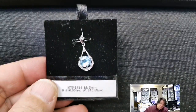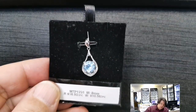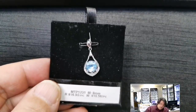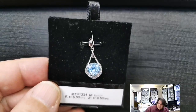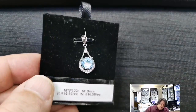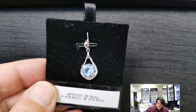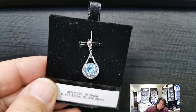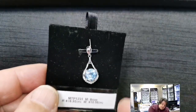MTP 1231 for an 8 mm round cut stone or cabochon. Retail price $16.93, wholesale price $10.58. Just again, classic simple drop, right? Frame that's holding that round setting in there. So when you're looking at it, all you're seeing is that beautiful round stone with the row of cubic zirconias against the bottom. Very simple heart.